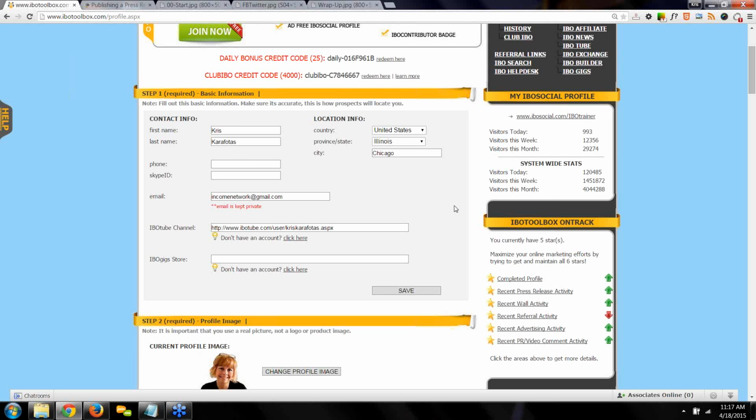You want to add your geographic location, your country, city, state, province. You want to enter in your phone and Skype ID if that's how you want to be contacted. If not, leave those boxes blank or empty. Your email is always kept private. IBOtoolbox needed that so that they could send you a link to confirm your account when you signed up.